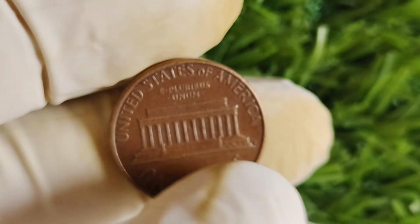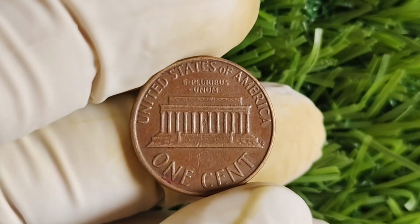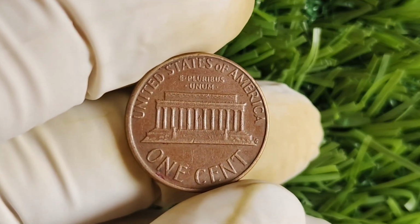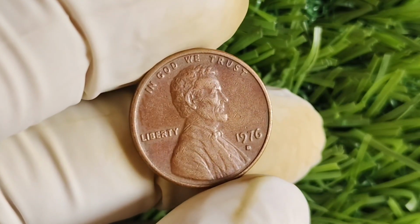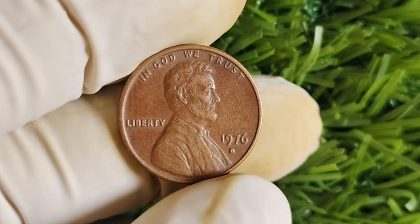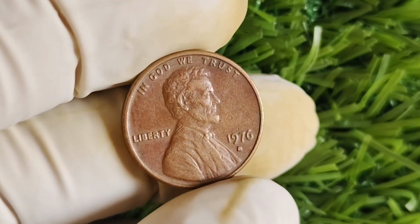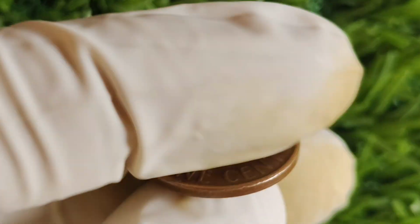So why does an error coin like this one have such massive value? Well, collectors go wild for these kinds of rare finds. Think about it, most coins are produced in huge numbers, but errors are unique. They're like the diamonds in the rough of the coin world. The market for rare error coins has exploded over the past few decades. With online auction platforms and collectors' forums booming, more people are able to find and buy rare coins than ever before. And as demand increases, so do the prices for these rare pennies.